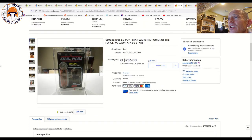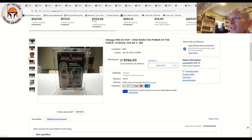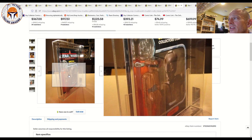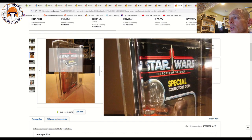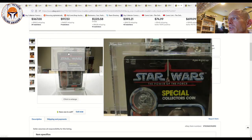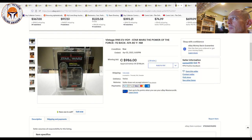And we got a few Last 17 here before we dig into one final beautiful Brazilian figure. This was an EV99 Power of the Force. This was graded yellowed 80, but you can see that the blister on this one was pretty close to clear. That's an exception for the EV99. Usually this one gets pretty heavily yellowed, but this is pretty darn close to a clear blister. And the price reflected that. It sold for $788 US or 986 Canadian dollars. That's a beautiful example though for a Power of the Force EV99, unpunched, really, really gorgeous. That was a very tempting item there.